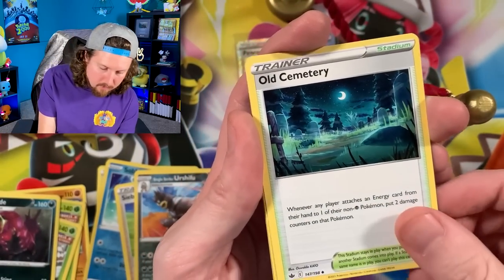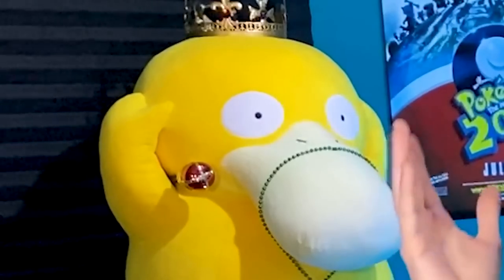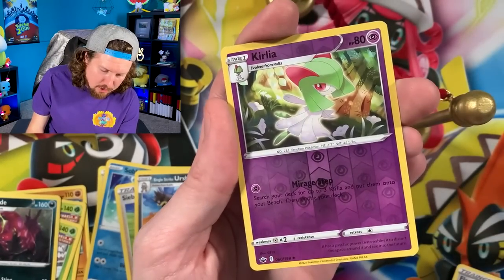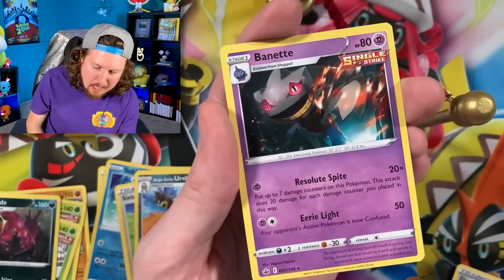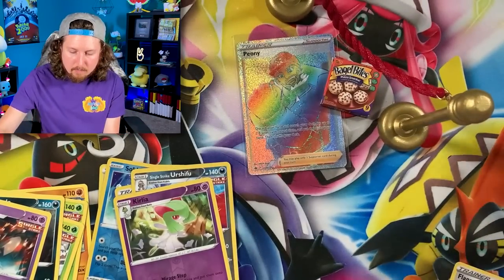Energy. Old Cemetery. Pretend it's a Psyduck. We all love Psyducks, right? Exactly. Porygon 2. And a Bayonet for the rare in that one. There's the code card right there.